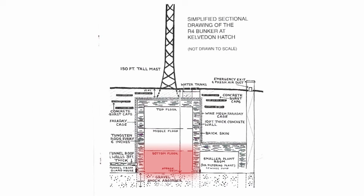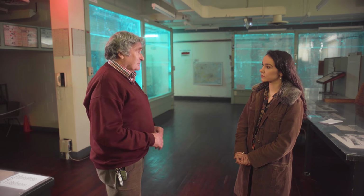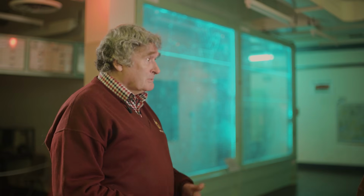So we're now at the lowest point in the bunker. Could you tell us about the thickness of the walls and how they create a Faraday cage? Well, this is the heart of the bunker, you're quite right. The bunker itself has got 10-foot thick reinforced walls, and round it is a mesh, which is called a Faraday cage, and that's to stop the electromagnetic pulse caused by the explosion of the bomb from interfering with the electronic equipment down here.